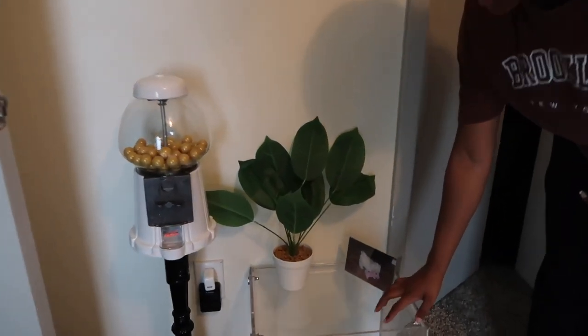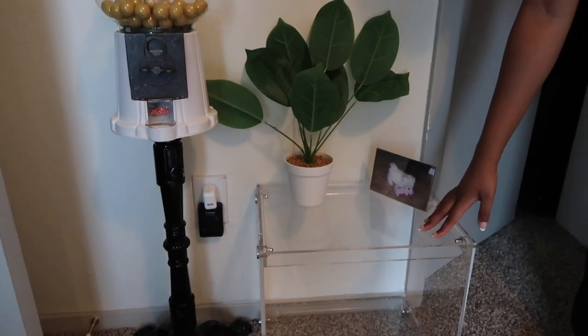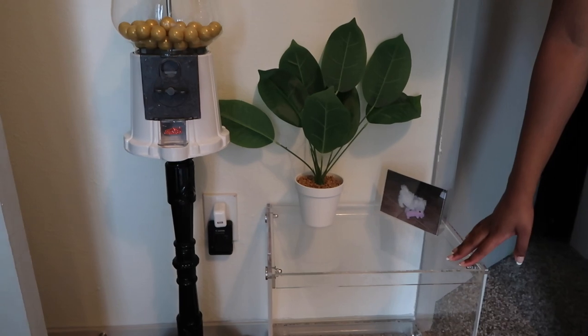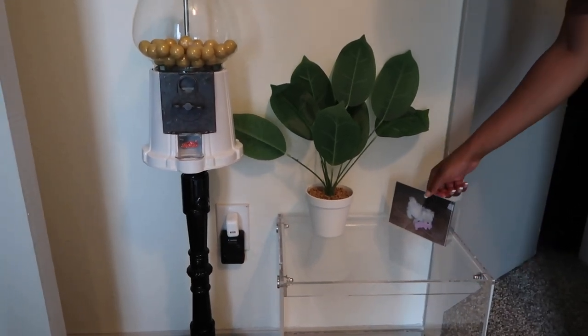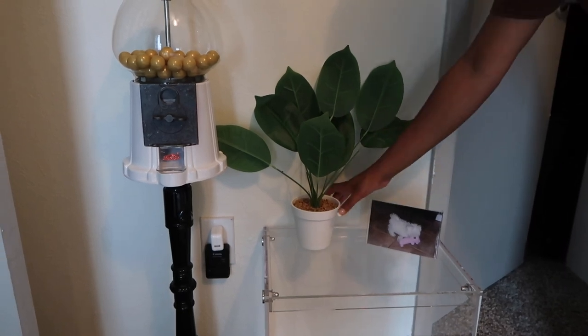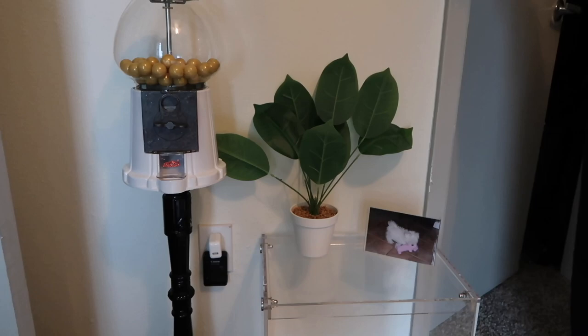Okay, I got an acrylic side table. I think I originally wanted it to be an actual side table, but there was no space, but I think it works out here. Then I have my little picture of Princess when she was a baby, and then my fake plant, of course, because we don't do real plants around here.